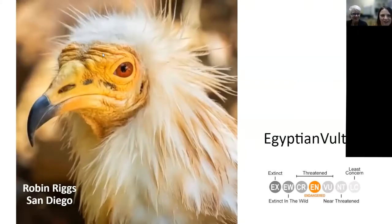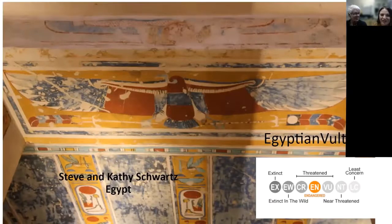Exactly, like this one from San Diego Zoo. Beautiful white feathers. This one actually in Egypt. Whether it's a reflection of an Egyptian vulture or not, not sure, but so cool. Thank you, Steve and Cathy, for sending this in. They went to Egypt and found this in one of the tombs, and very, very creative. Love this one.